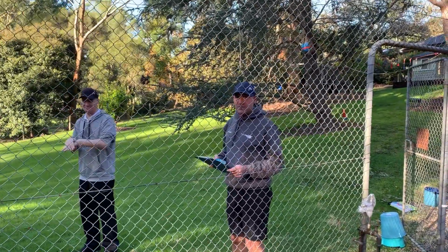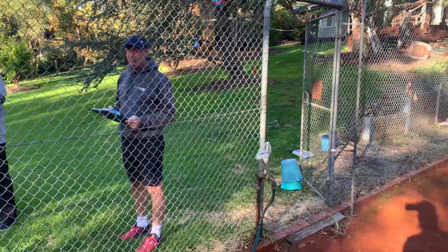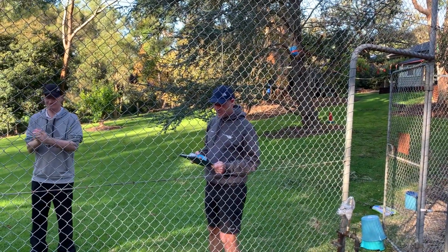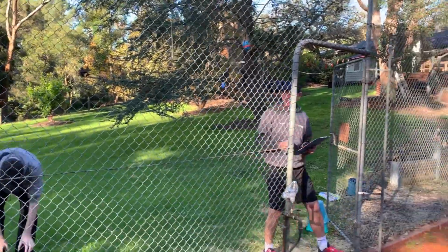Also, drink taps are not available for these sessions, so please bring a clearly labelled drink bottle with your name on it to each session. Once sanitised, follow the coach into the lesson and he'll let you know where to put all your equipment.